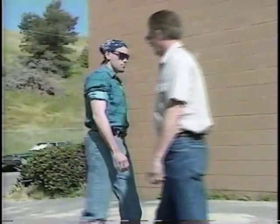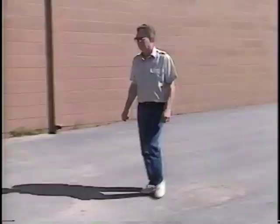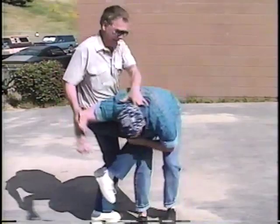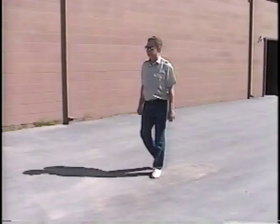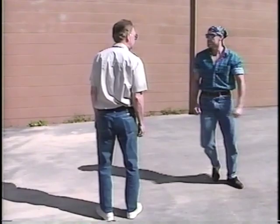Turn away from your opponent, block, knee, palm, under the jaw. Hey, watch it, huh? The important movement here is to avoid the punch by blocking and sidestepping at the same time. If you miss the block, you'll avoid being hit.